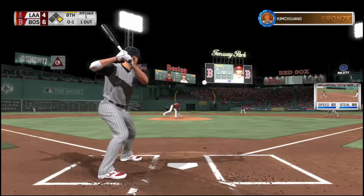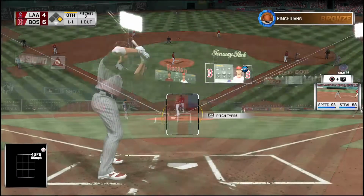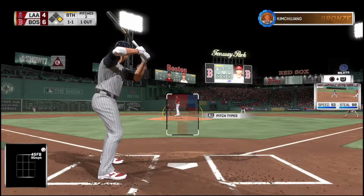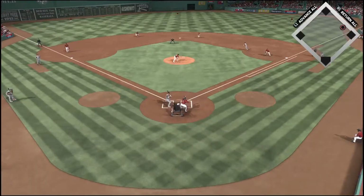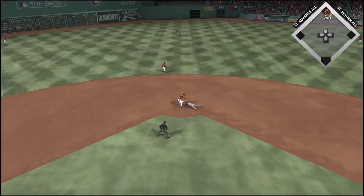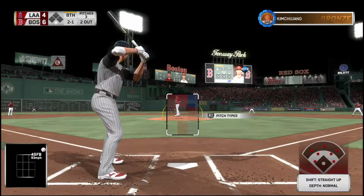Ready with the 0-1 pitch. And a pitch out, nothing doing though, and that's ball 1. From the stretch, Revere rides off for second. A pitch out, the throw, and they'll apply the tag, and he is out at second. Bases are empty here with 2 men out.